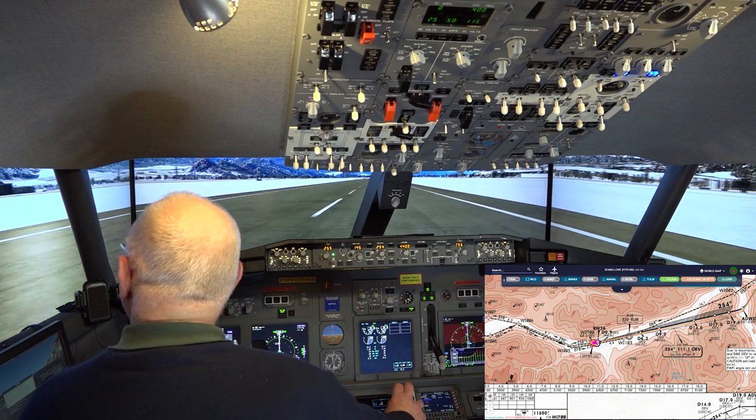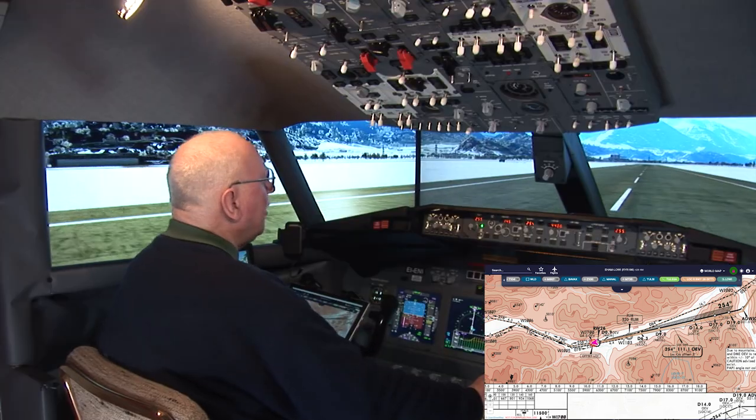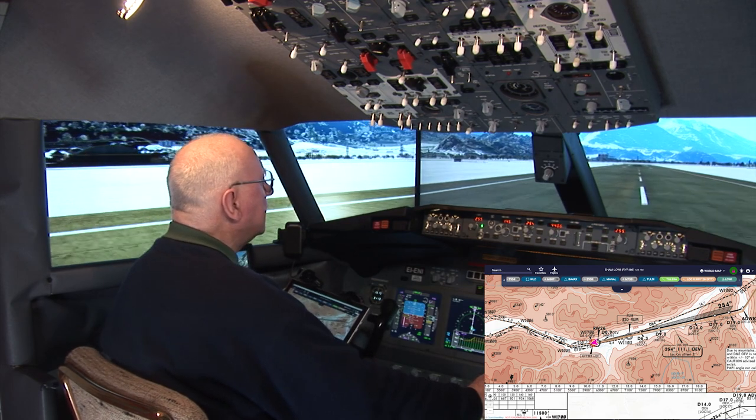And reverse thrusters are on. There's the terminal building over on the left.